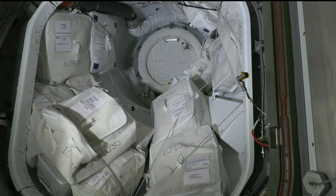Now docked, Tom Marshburn, current station commander, is now securing some hardware and moving into the hatch operations. You saw other crew members just removing stowage from the area, preparing for it to give them access to inside the pressurized mating adapter. They'll then be able to pressurize the vestibule, that space between the hatches on Dragon and the space station. This was previously exposed to vacuum prior to docking.